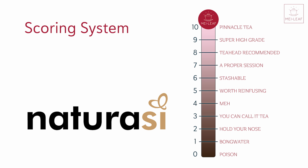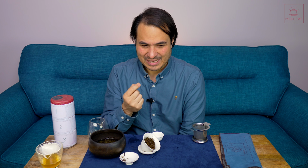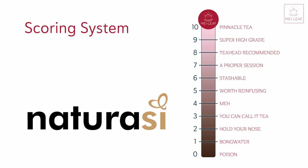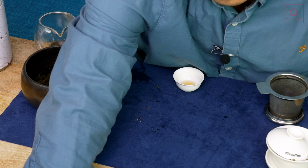Well, is it worth reinfusing? It's more than a meh. I don't think it's worth reinfusing though. After the first infusion, I'd say, yeah, it's definitely above a 5, but I don't think so. I'm going to give it a 4.8. 4.8 on this Darjeeling. Well, I think it's a Darjeeling.